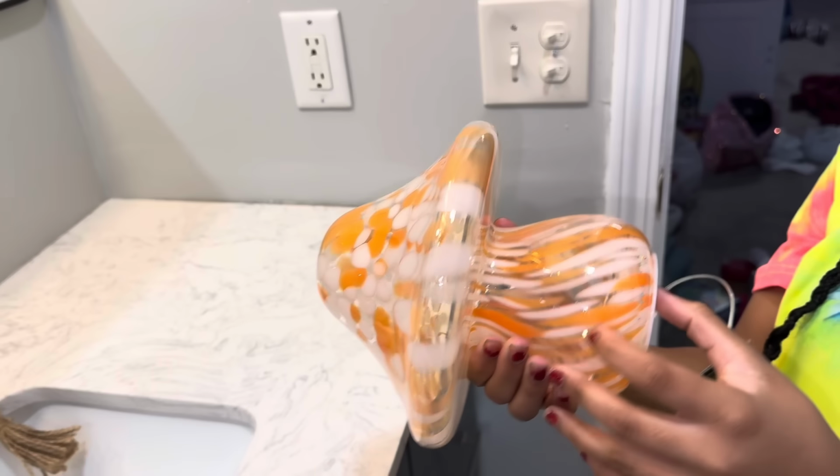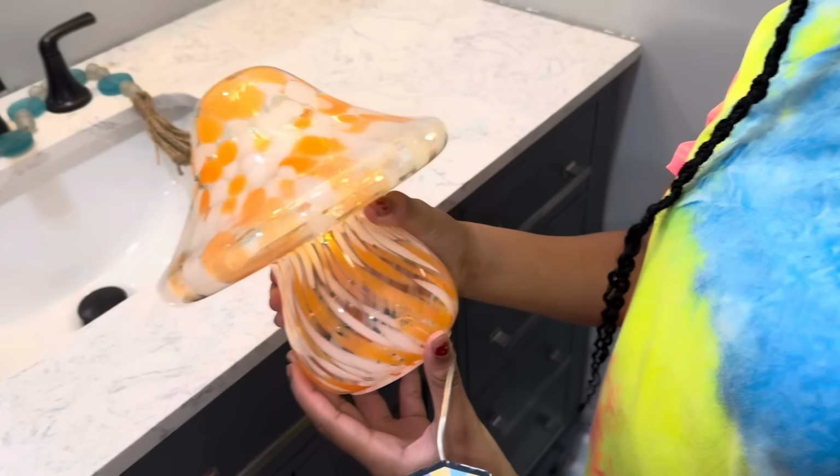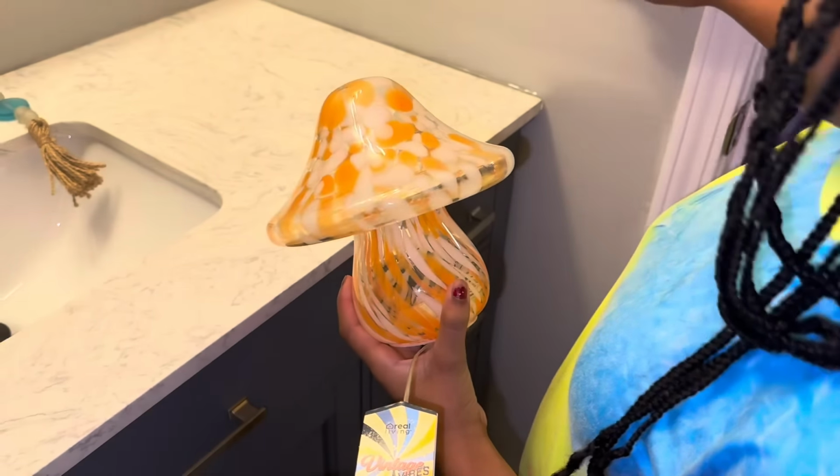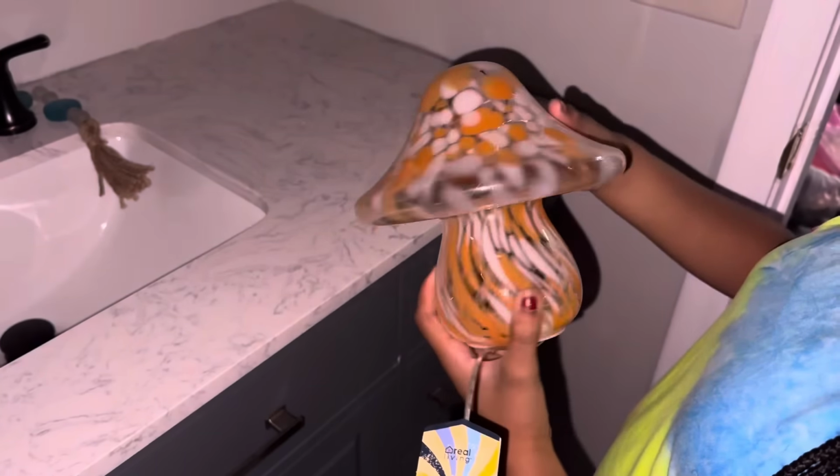Right. Next. Push a button. But there's a button? No, like right here. Oh. Cut the light off. Switch both of those. And then it's like a... Oh, that's nice. It's cool, huh? Yeah. All right.